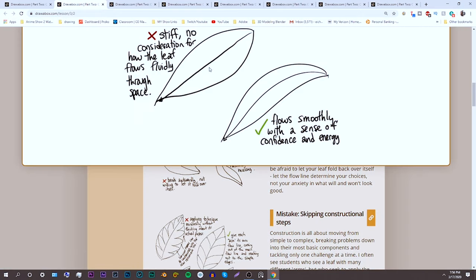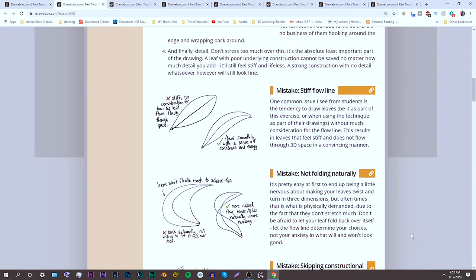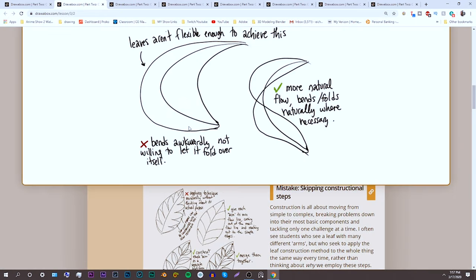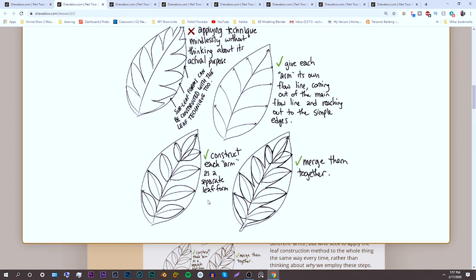All right, mistakes. Stiff: no construction for how the leaf flows, no consideration for how the leaf flows fluidly through space, smoothly, with a sense of confidence and energy. Leaves aren't flexible enough to achieve this. Bends awkwardly, not willing to let it fold over itself. Applying the technique mindlessly without thinking about its actual purpose.